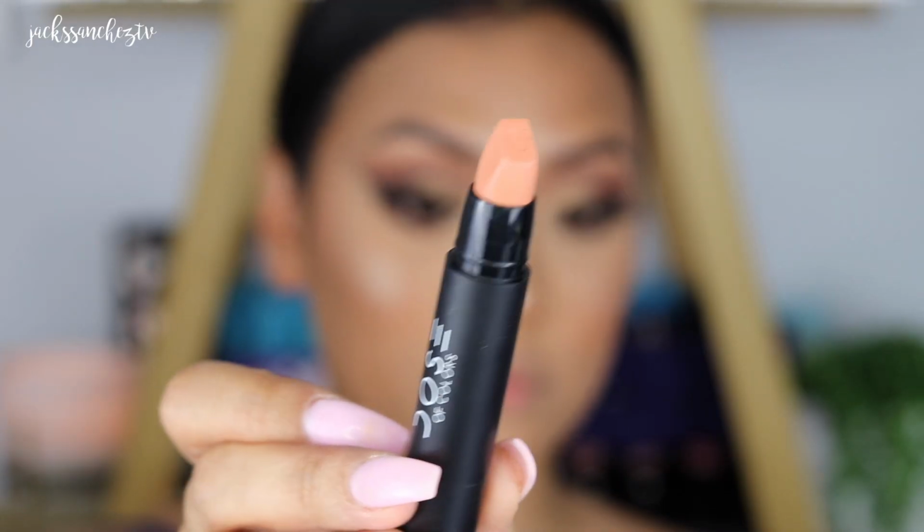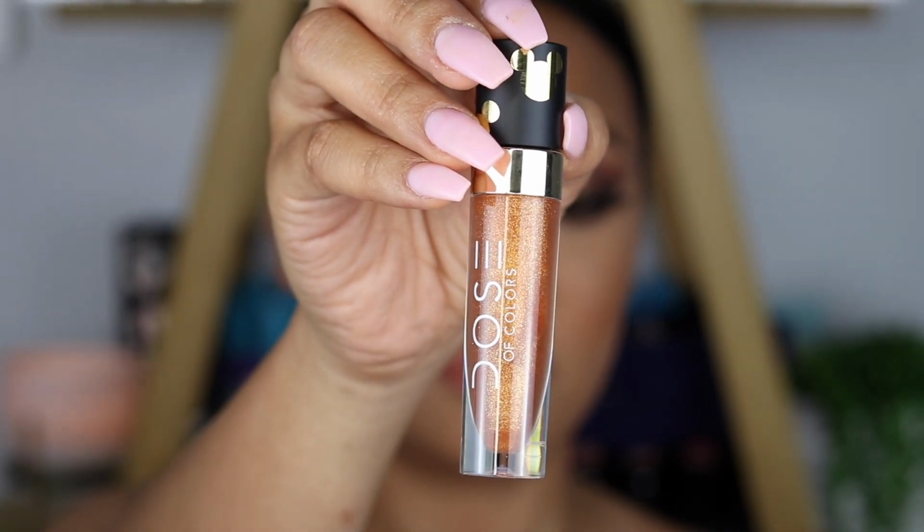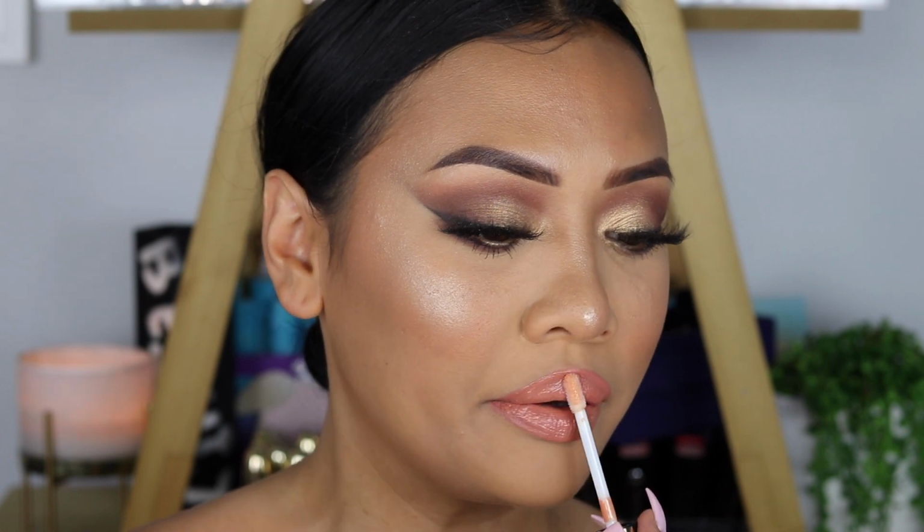For lips, I'm going in with the Dose of Colors Times Disney collab. This is in the shade 1928. This is their lipstick. I love their lipstick, super creamy. But I also wanted to add a gloss, so I've added the Moi gloss from the Disney collection as well. Such a beautiful gold lip gloss. It's not sticky, it's just perfect. And that completes the look.